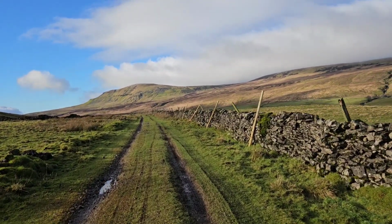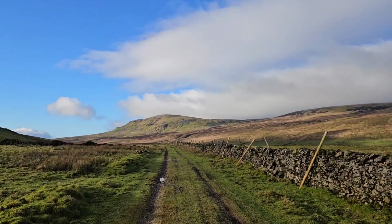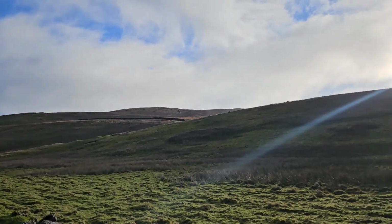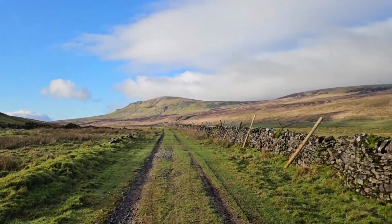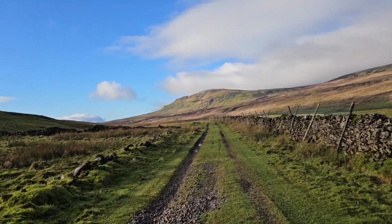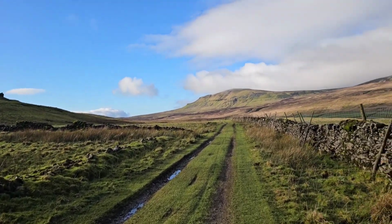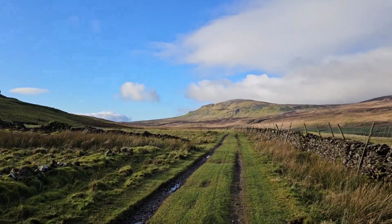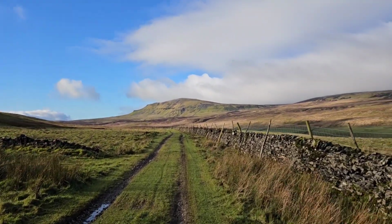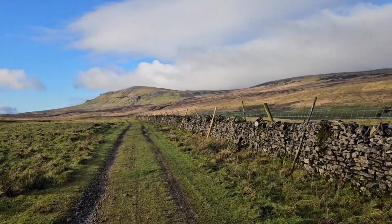So I'm back on this decent track now. This will take me all the way back to the car, more or less. Look at that now. Cracking views. Typical though. But, as I've said, I have enjoyed myself today. It's been a really, really good walk. It's been fun. It hasn't been too tough. Still a little adventurous. But three new ones in the bag. Get in. Bring it on. I start smashing these bad boys out in Yorkshire now.